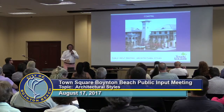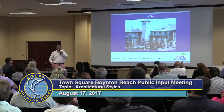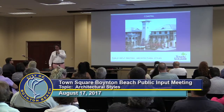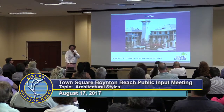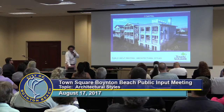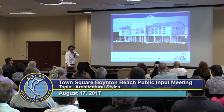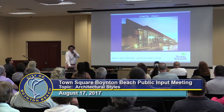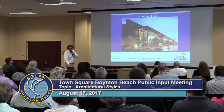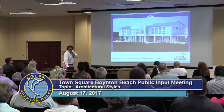And then we also have coastal. Now, coastal is another style that is great. It ties back to Boynton and the coastal community. It also ties back to many parts of Florida. This one happens to be up in the northern part of Florida, but it represents porches, tin roofs, and step backs. And then, of course, we have the seaside version with a colonial influence. We have another coastal Florida style. And then we also have a modern contemporary style, too, which takes the forms of the classic coastal style. And these are the styles I have.